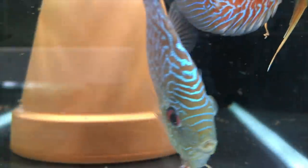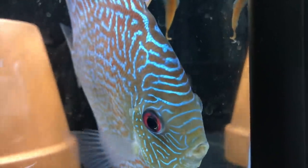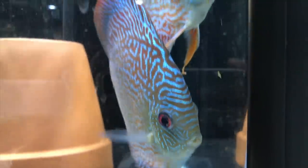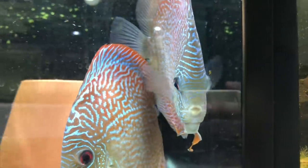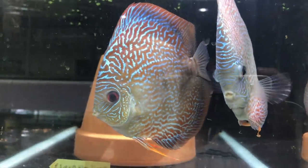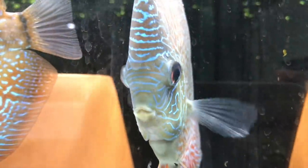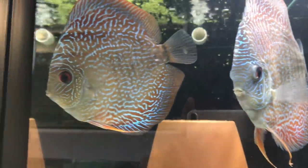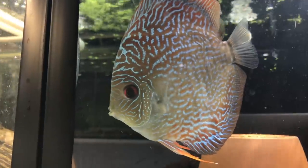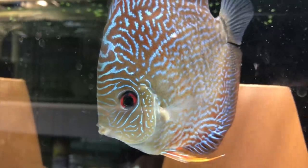They're just so cool. You can see I've added this terracotta pot, and hopefully they're going to lay on this in the meantime while I go and get some breeding cones. Wow. So here's the female right here and the male here. Just some really beautiful fish, hey? They should do well. If they breed, I'm obviously going to keep you guys updated. I'm kind of in awe of how beautiful these guys are. Discus have so much character, and I can't even explain how much I've learned over the past couple of days just keeping them now, so it's crazy.